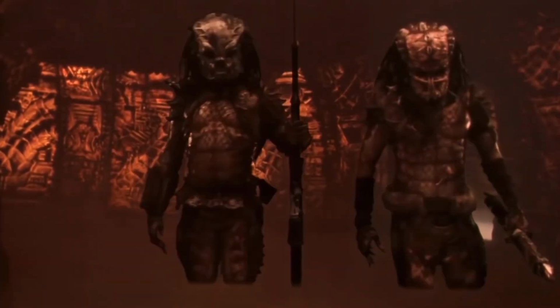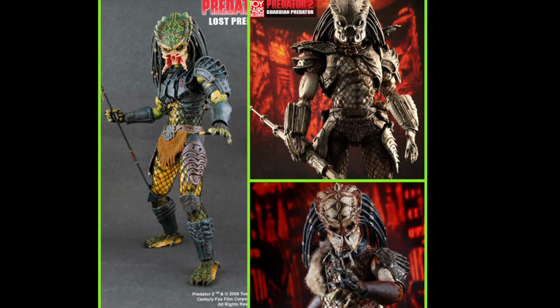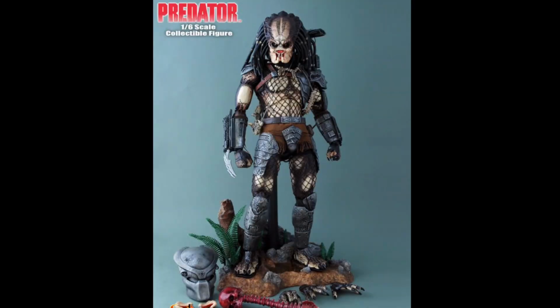Later on, they would also continue the Predator 2 series by giving us the Lost Hunters, which were all the characters that we saw at that end scene, also with Danny Glover. So a lot of those started becoming convention exclusives for a little bit. And of course, Hot Toys finally did go back to the original movie, and they gave us the original creature himself, who I think still holds up remarkably well.